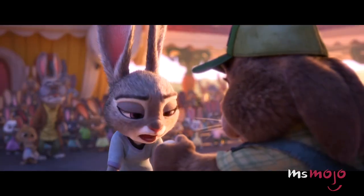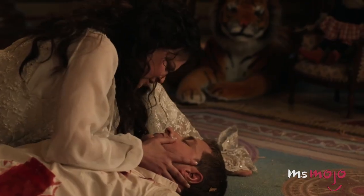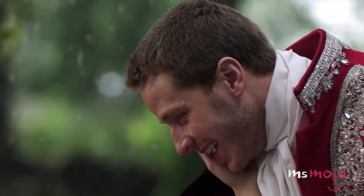So Jennifer Goodwin voices Judy Hopps in Zootopia, but also played Snow White in the ABC series Once Upon a Time. Josh Dallas plays Prince Charming in that series, and made a small voice cameo in Zootopia.